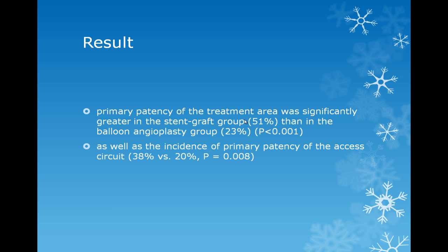So the results of their findings showed that the primary patency of the treatment area was significantly greater in the stent graft group. They found 51% patency, versus the balloon angioplasty group, which had just 23%, and this was statistically significant with a p-value.